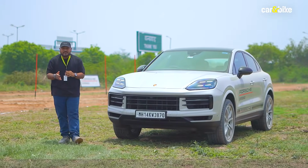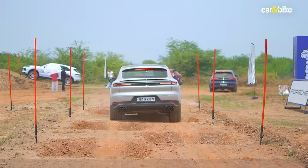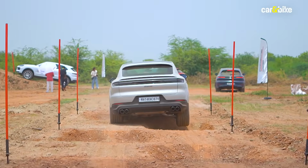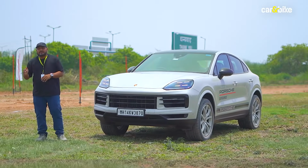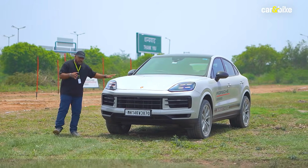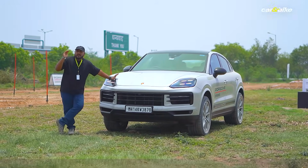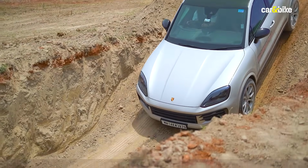Then came the axle breaker. Now, axle breaker, we saw a wheel in the air more than once. So at one point of time, 2 wheels were in the air and the Cayenne went through it without any trouble. And then came the hill ascent and hill descent, where the hill hold controls came into play. Now it has electronic control, and when the car sensed a dip, when the nose started to go down, it engaged the brake on its own.